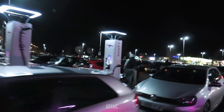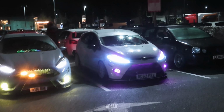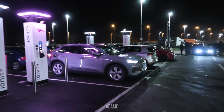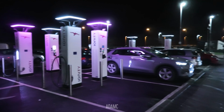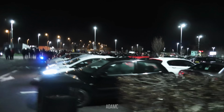There's a revving 3 Series or something. Quite a lot of lights on the front of it. His mate has some purple on the front of that. And talking of holidays, there's a German family in their Audi waiting for the car to charge as our car scene does this to them. So sorry about that. Revolutions have begun again.